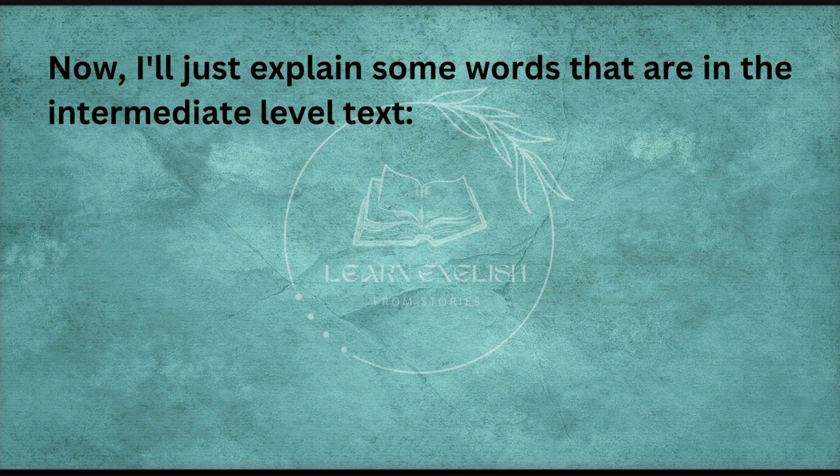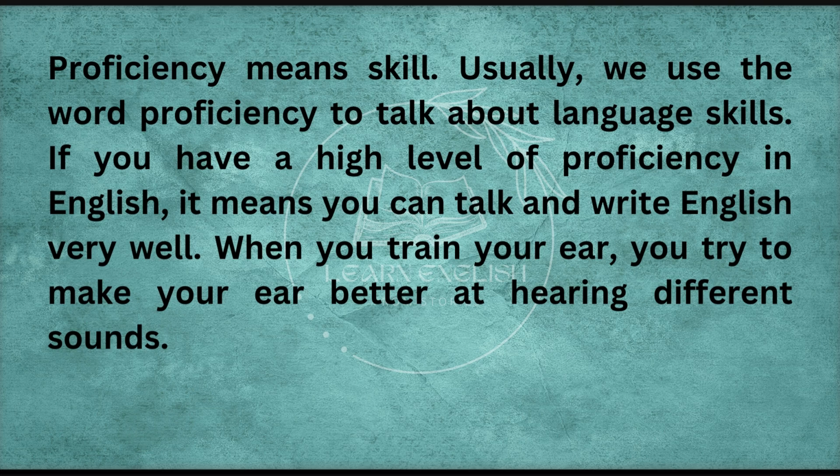Now I'll just explain some words that are in the intermediate level text. Proficiency means skill. Usually we use the word proficiency to talk about language skills. If you have a high level of proficiency in English, it means you can talk and write English very well.